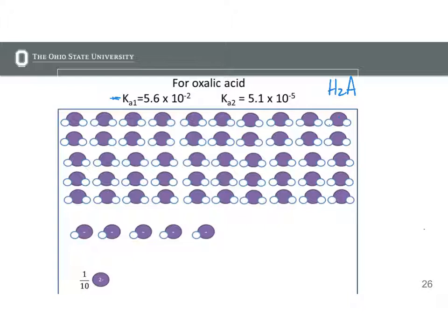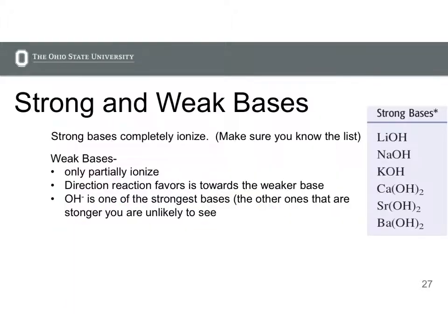If you were to take a small number of molecules and put them in solution, I think I have approximately 56 molecules drawn here, you would find that even with a relatively large Ka value of times 10 to the minus 2, only a very small fraction of oxalic acid would deprotonate one time. And then an even smaller fraction, couldn't draw it, it's 1/10 of 1, it's 0.1, would deprotonate a second time to get the fully deprotonated version. We probably won't do many problems where we're trying to figure out the full extent of deprotonation for polyprotic acids, but it is kind of interesting to think about.